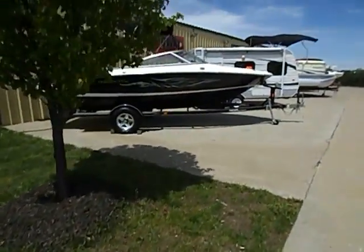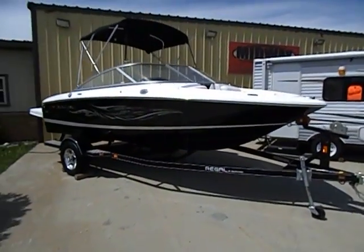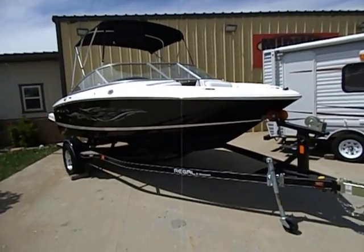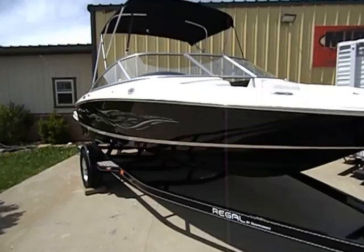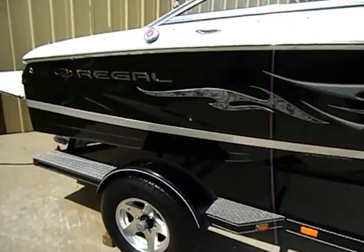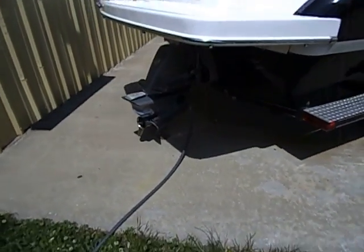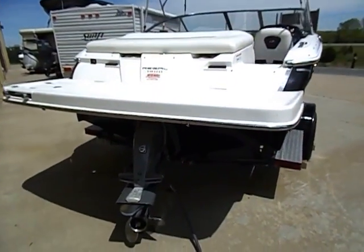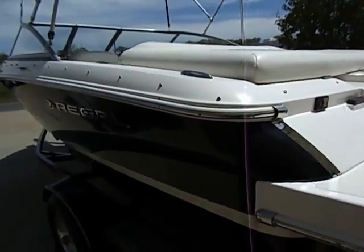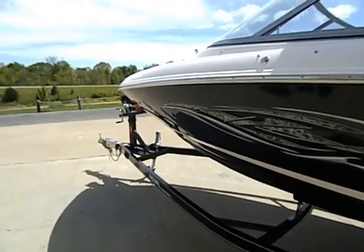I'm going to do a quick video and feature this 2009 Regal 1900. Beautiful, beautiful boat, folks, with the original matching trailer, original motor, very low hours. The main purpose of this video is to get a 360 degree view. If you notice, we do have our hose hooked up, but we have not run the boat yet. I am going to do a cold start and run it for you, to show you that it does function as advertised and is ready to go.